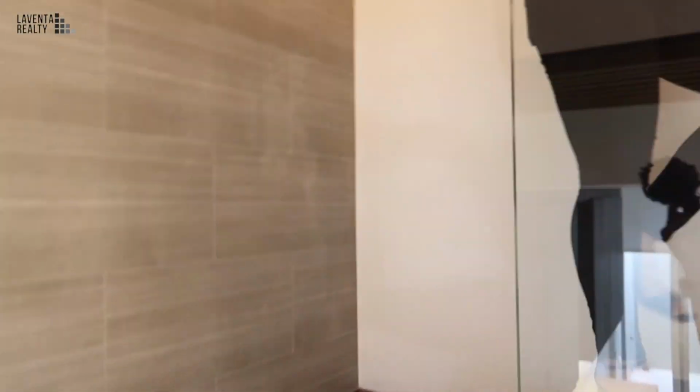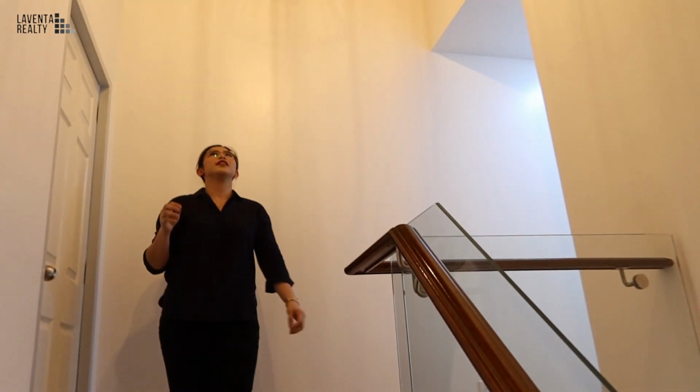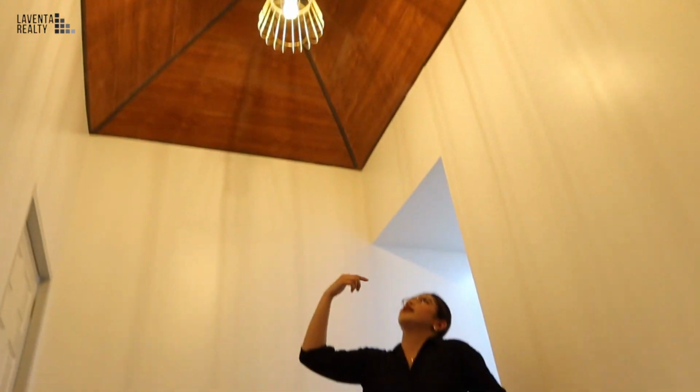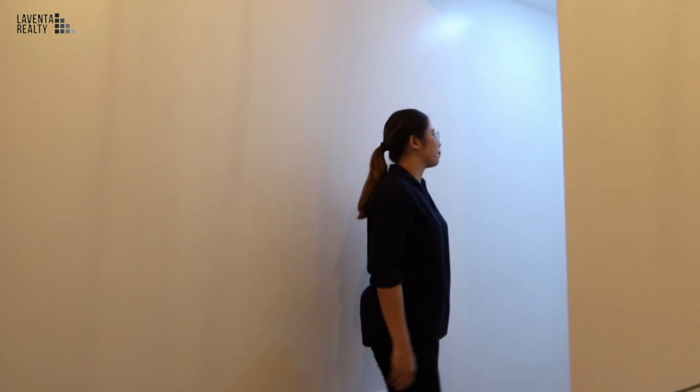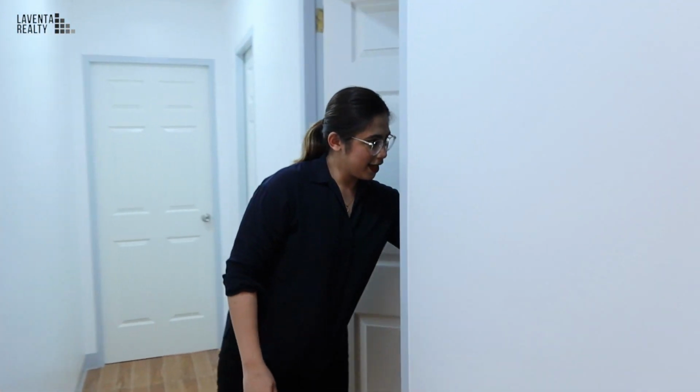Okay. Ito na. So, ito yung pinaka-excite na part in this property because as you can see, you've got a very, very beautiful nature type, I guess, because it's made of wood na parang nasa Siargao. Look at that ceiling. Look at that chandelier. It's very simple and very warm. Well, this floor has three bedrooms, so this is the first one. Okay. Actually, wala pa siyang lights, but this room has already a built-in cabinet.